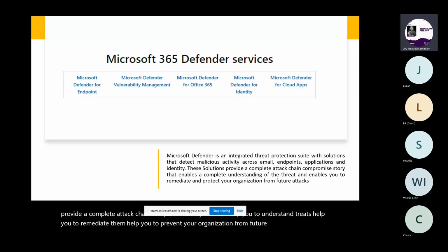So the Microsoft 365 Defender services has the Microsoft Defender for Endpoint. Back in the days, people would call it your typical antivirus. But today, the Microsoft Defender for Endpoint is not just an antivirus, because it goes beyond antivirus. It will do your next generation antivirus. It will do your attack surface reduction. It will do your threat and vulnerability management. It would also have your device management and a whole lot of functionality. So it is no more your typical antivirus. It also has the EDR, the endpoint detection and response.